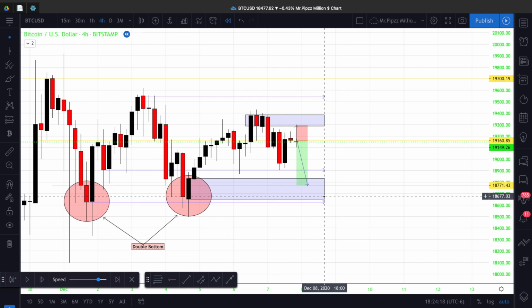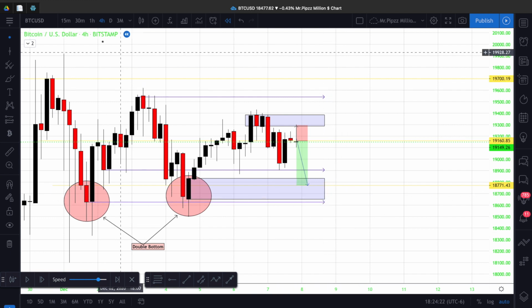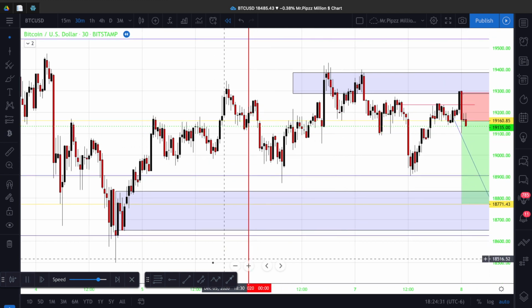Remember earlier I said this is my 4-hour zone. I imagine price could come down here. So let's go ahead and keep playing it, keep it pushing. All right, boom.